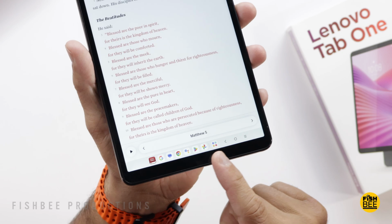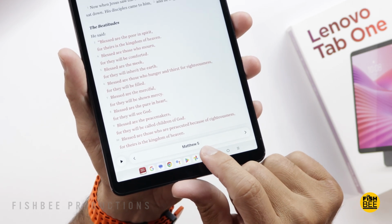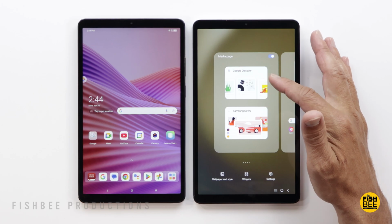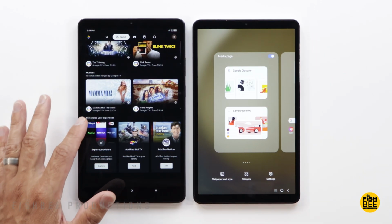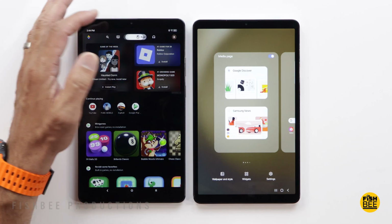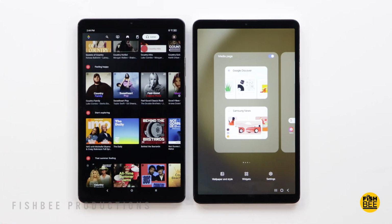Software-wise, these two are somewhat similar, where you have the taskbar down at the bottom on both. One difference is Google Discover Newsfeed or Samsung News left of the home screen for Samsung versus the Google Entertainment Space for Lenovo. You also have the Edge panel on the side for Samsung.